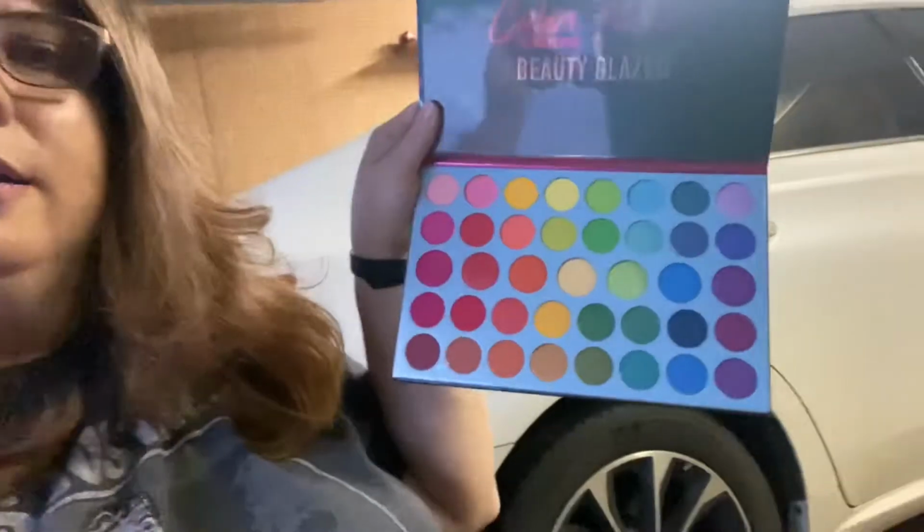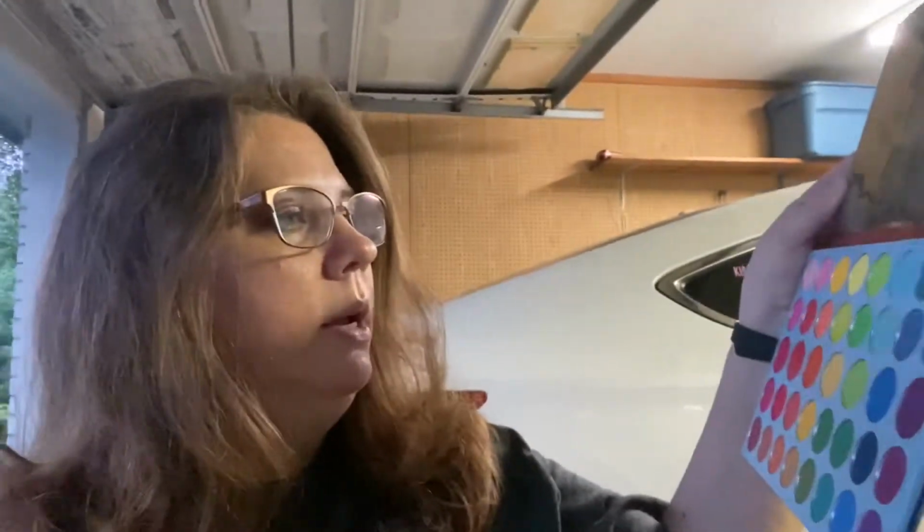This is Color Fusion Beauty Glazed. This is actually pretty. This appears to be unused. So I don't know Color Fusion brand, what that's worth, but that's something I have. To be honest, I'm shocked that eyeshadow is not broken or used. Mostly broken, especially if they shipped it that way.